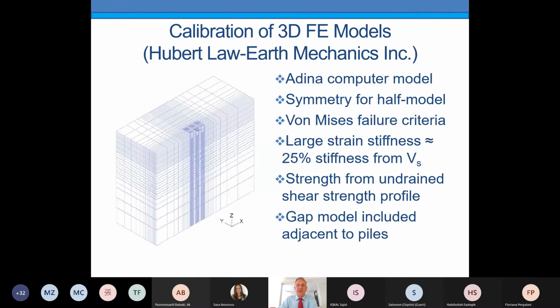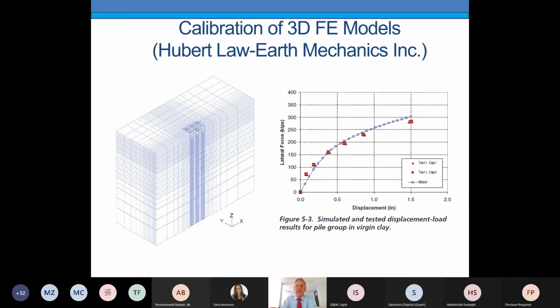So we took the results from these field tests and modeled them with the computer program. It's symmetrical for a half model. There's the von Mises failure criteria that we're using. We took the shear wave velocity that we measured at the sites and reduced it to 25% for our stiffness to evaluate stiffness at larger strains. The strength was from the undrained shear strength profile I showed you previously, and we had a gap model to include behavior adjacent to the piles.